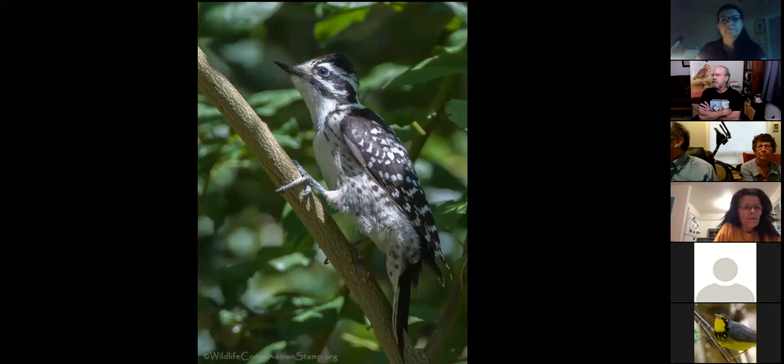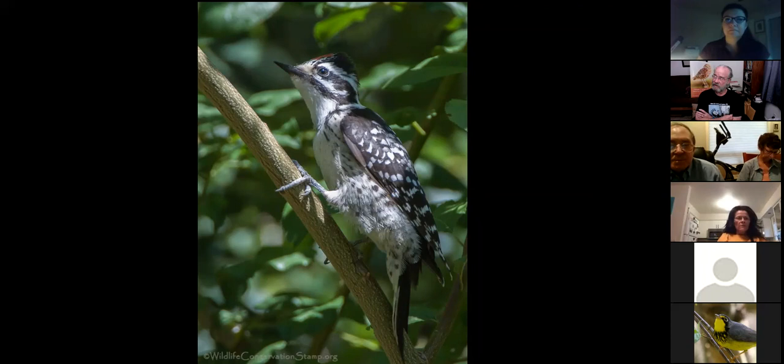This is from my yard. This is a juvenile Nuttall's woodpecker. You can see the red on the top of the head. And juveniles, both the male and female Nuttall's, have red on the top of the head. And it's supposedly if the red extends beyond the eye, in front of the eye, it's most likely a male, but you never can tell really.